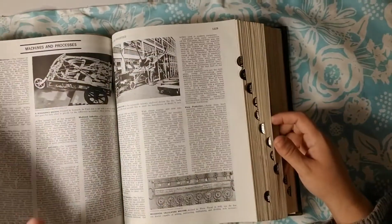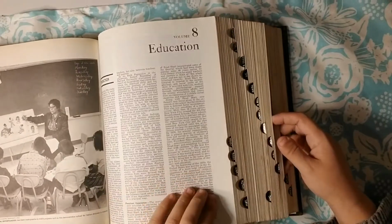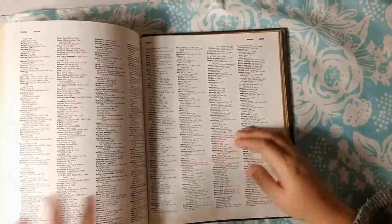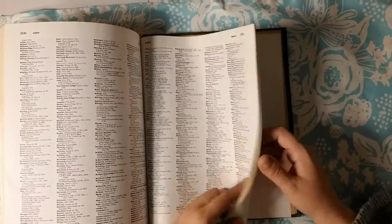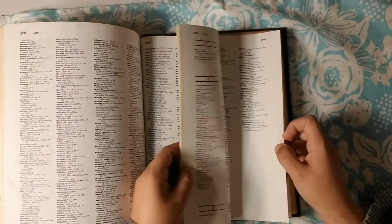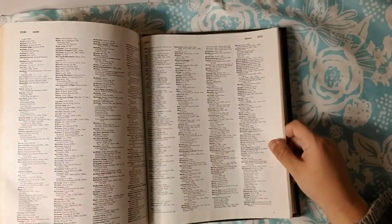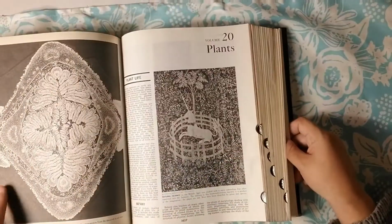You know, when you're paying 99 cents for, oh, I have no idea, what is a total of 2,595 pages for 99 cents. $1.99. You can't beat that.